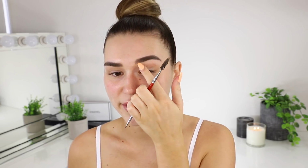I also like to extend my brow just a little bit, and I'm trying not to draw too much underneath my brow. I'm going to make a nice defined line, but I'm not going to pull it down too much because I want the brow to appear nice and high. I'm just going to lightly fill in the front.